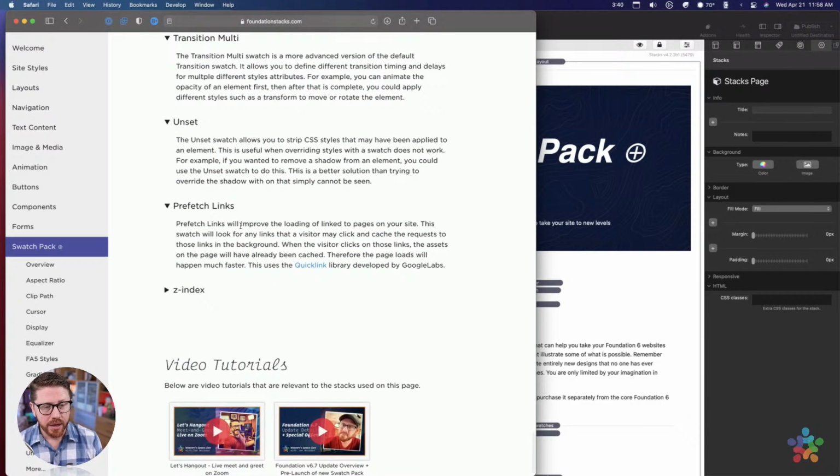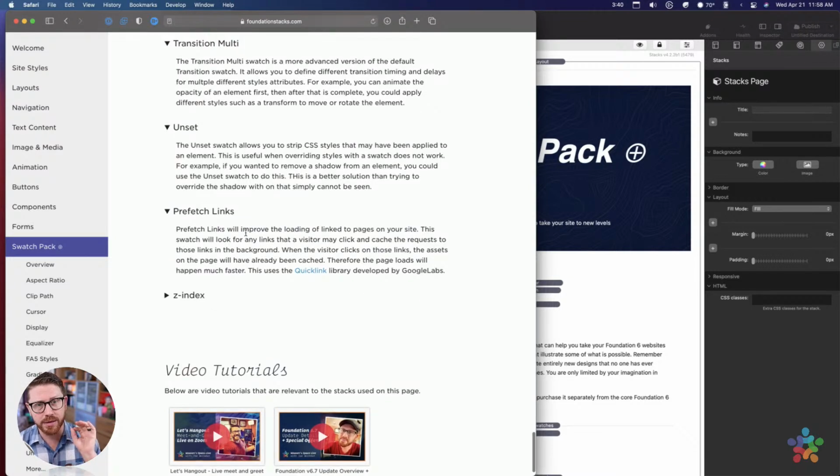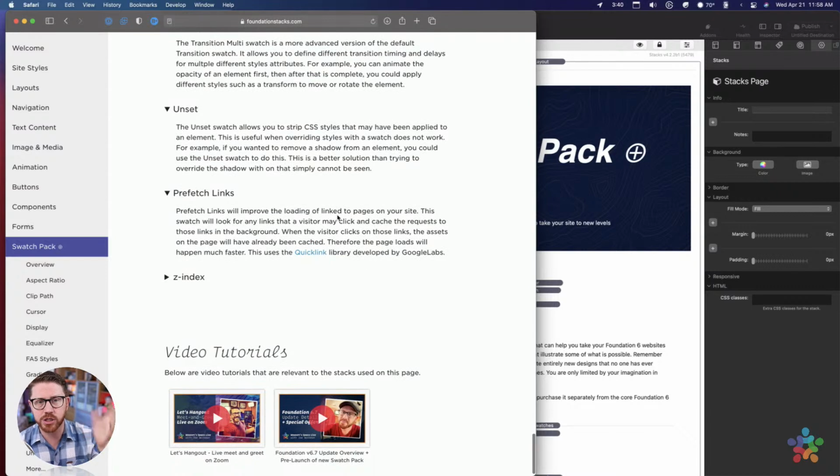Prefetch links. I'd say I'm kind of mesmerized by this. It is a library called QuickLink, developed by Google. Okay, and it is a feature that you just add to site styles. There's no settings to it, and here's what it does in the background.